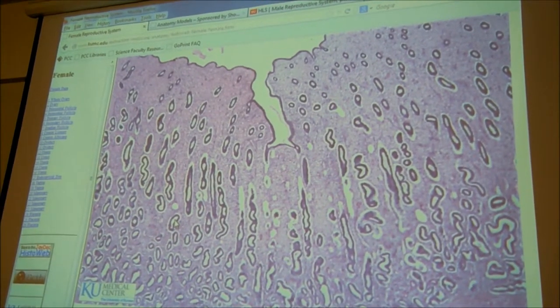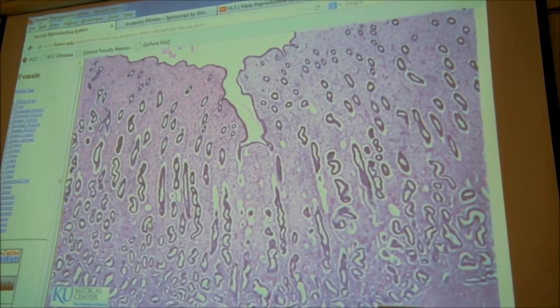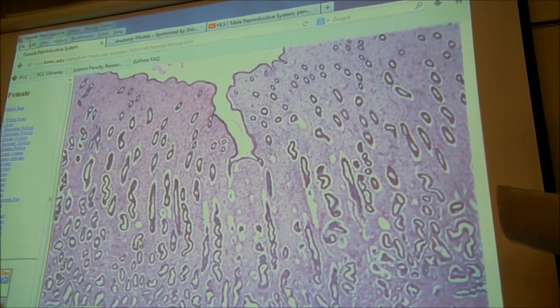And that's the endometrium of the uterus. Looking at that picture, can you guess for me which part's the stratum functionalis versus the stratum basalis? Can you see a difference? I can't.